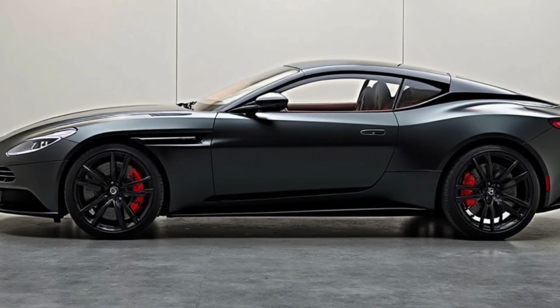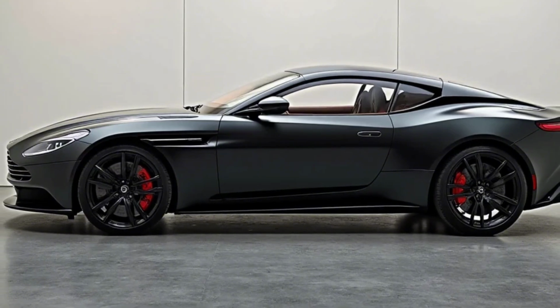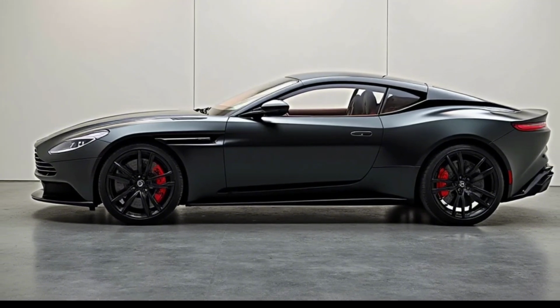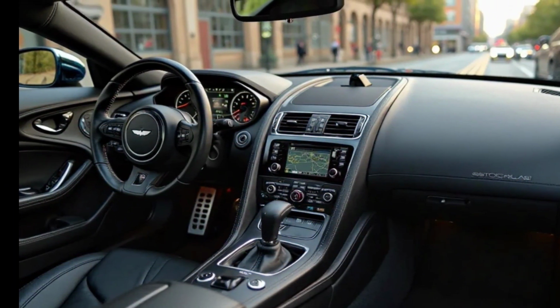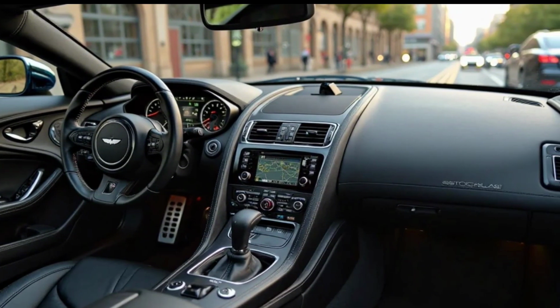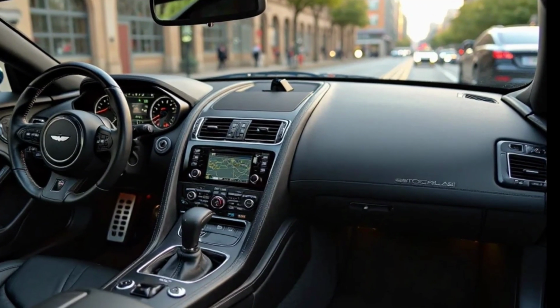There's a sense of intimacy in the interior that makes you feel like the car was designed just for you. The seats are both supportive and comfortable, perfect for long-distance journeys, because that's what the DB11 is made for. It's a GT car at heart, built to devour miles in total comfort while still offering spine-tingling performance when you want it. But the DB11 isn't just about luxury and speed, it's about emotion.